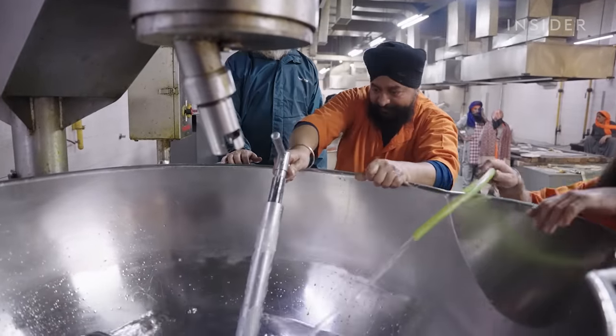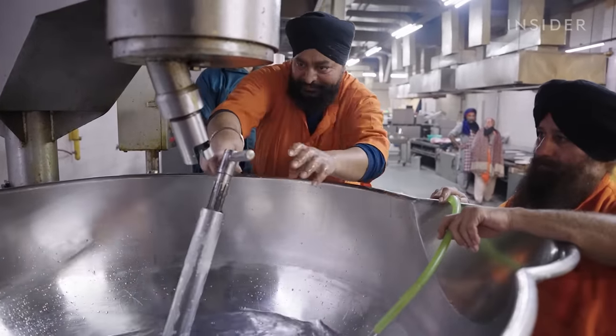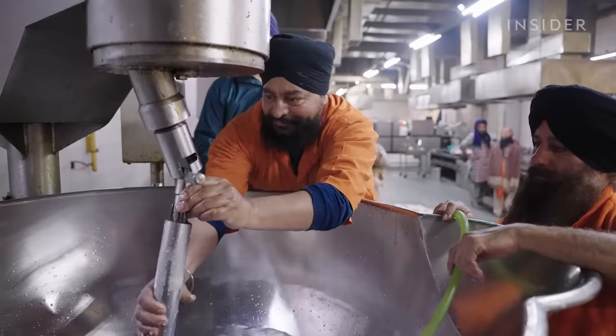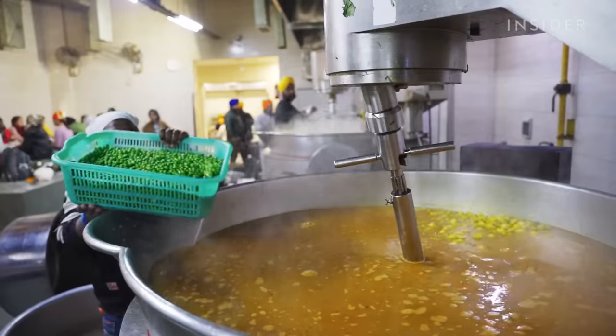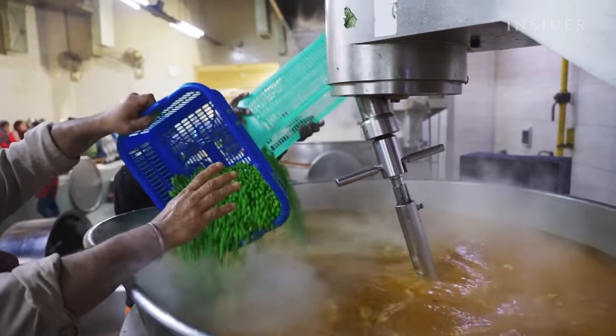During the pandemic, the kitchen found itself needing to make more food with less stuff. The solution was to introduce pots that could automatically stir and cook most dishes in half the time.